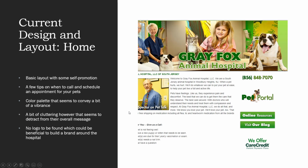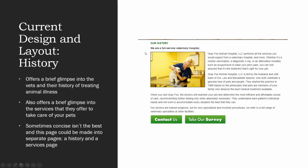All right, so the current design layout that we have here, it's a basic layout. We see an embedded video with Dr. Spector here. A few things if you want to take into account to give them a call. There was a nav bar up here, it got cut off by the picture, but it shows up later in this presentation. It's a little outdated, can easily be updated. Moving forward, their history is kind of mixed up with their services and a brief history. It needs to be separated out a little better.